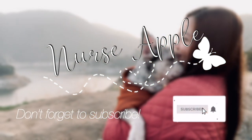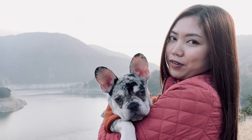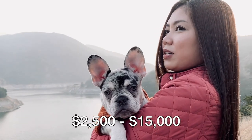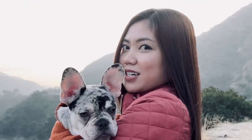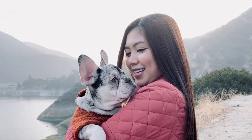Let's start with the price range of French Bulldogs here in California. It ranges between $7,500 to $15,000. Pretty pricey for a Frenchie.